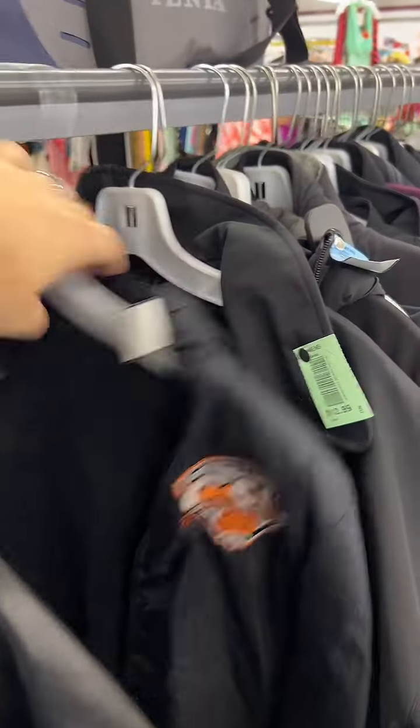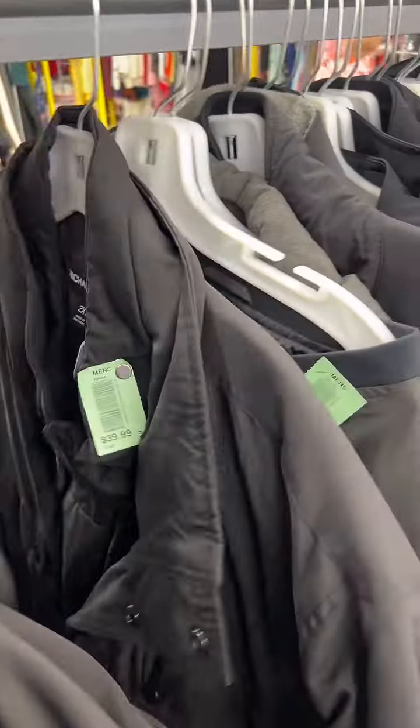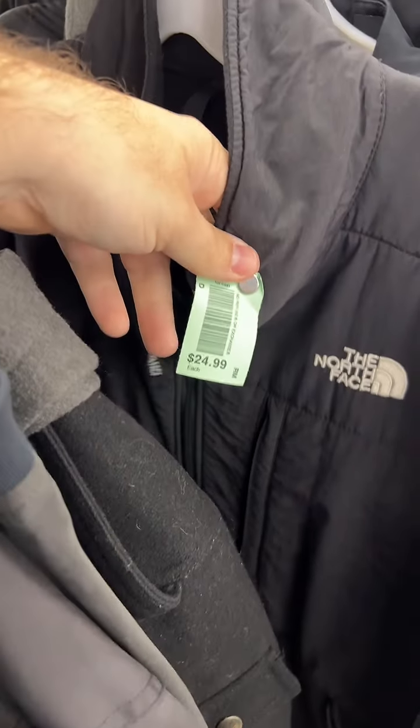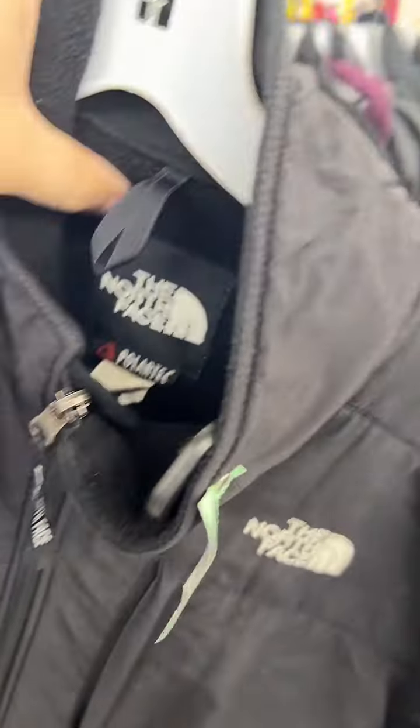Loss leaders are something that attracts a crowd into your show, but you know you're probably going to lose money or break even on them, which is perfectly fine because then all the other items that maybe would have sold very well start selling better because you have that loss leader in there.